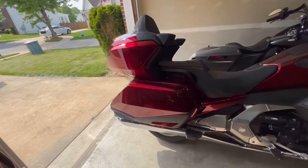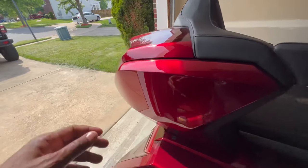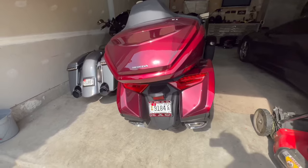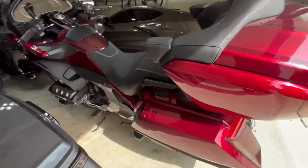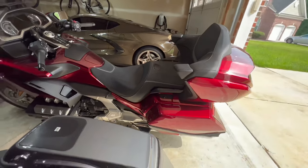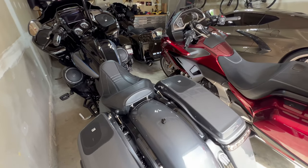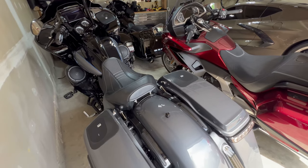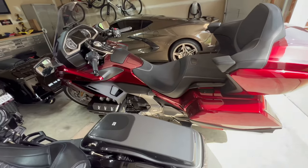I wish there was an easy option to just remove the rear tour pack so I can go for a sportier looking ride, versus having the tour pack on. It didn't feel like the tour pack slowed me down, but when I'm on the Road Glide and take the tour pack off, I feel way lighter and more aerodynamic, because you are catching wind, and it's probably catching wind on this too.